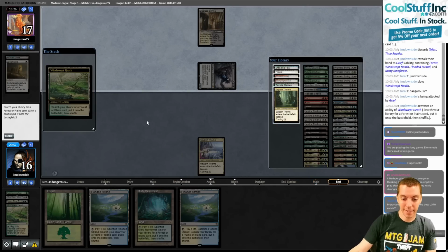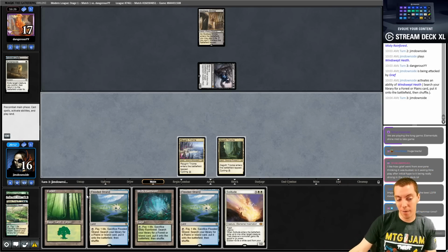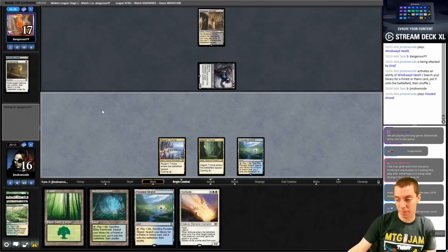I mean, like, these scam decks really just put you to, you know, all right, we're both gonna have no resources. That's the kind of game we're gonna play.